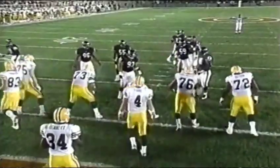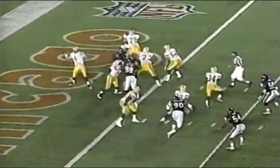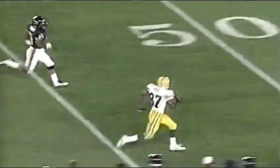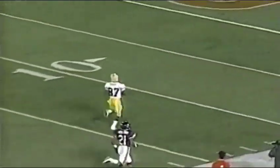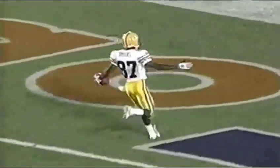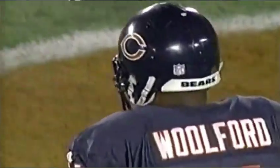Packers backed up to their own one, a developing situation. Favre, the pump fake. Look at this. He's got Robert Brooks, 99 yards, dusting Donnell Wolford. 99 yards and a touchdown. It's the longest touchdown pass in Green Bay history. Wow. Wolford outrun down the sideline.